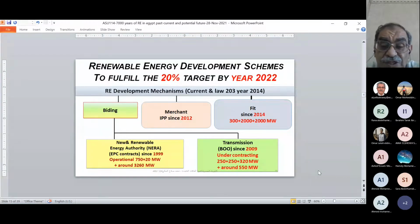This law indicated 4+1 schemes. I'll go through the 4 schemes now, and I will leave the 5th scheme, which I will mention in a few minutes. The first scheme indicated an existing, at the time, current exercising of a bidding process, but it was not under the umbrella of a law, which is the bidding scheme.